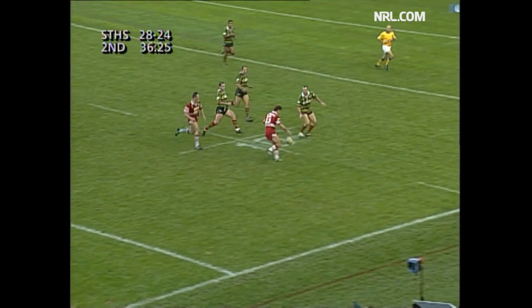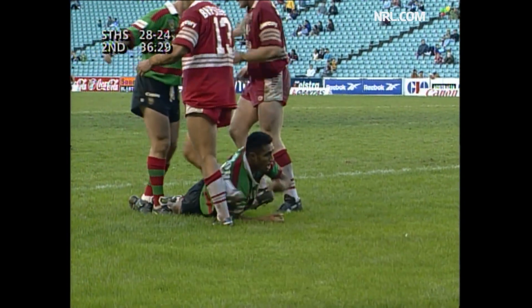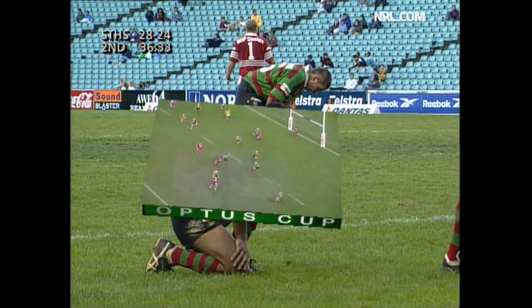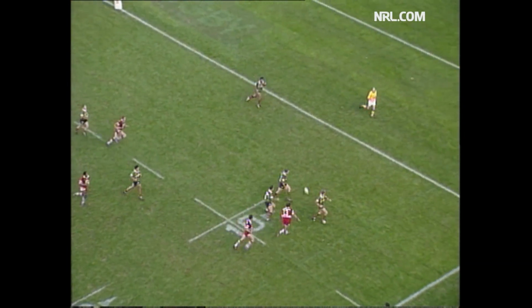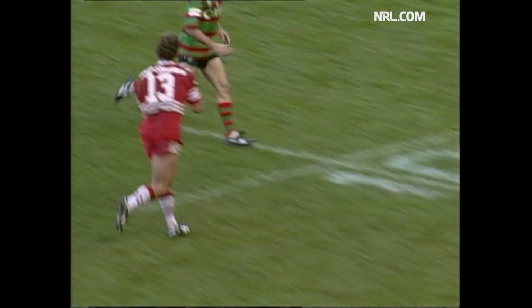Now this is Timmins. Timmins, Mackay the kick. Howlett comes up with it. The save, now the dropout. He shouldn't have dived on the football. It would have bounced into his hands there. He's got to try and get it out of the in-goal area. Good play there from Mackay to kick the ball through. He's got ample time to pick the football up. He just dives on it and lays on it.